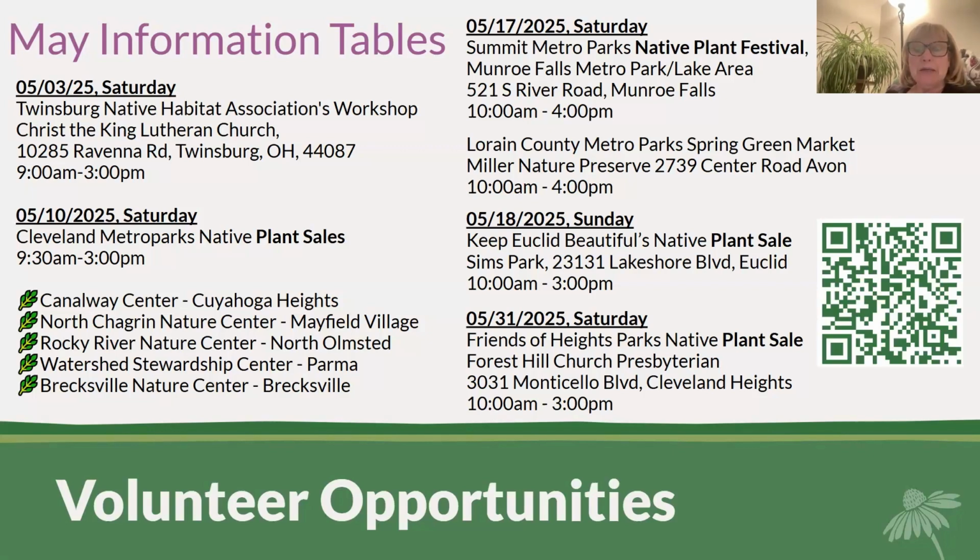Twinsburg Native Habitat. Are there plants being sold then, or you don't know? I believe some of the vendors there are nurseries, so I would assume they would be selling. There's going to be, I think, 5 or 6 different nurseries setting up shop there. Thank you so much, I'll try and grab that.